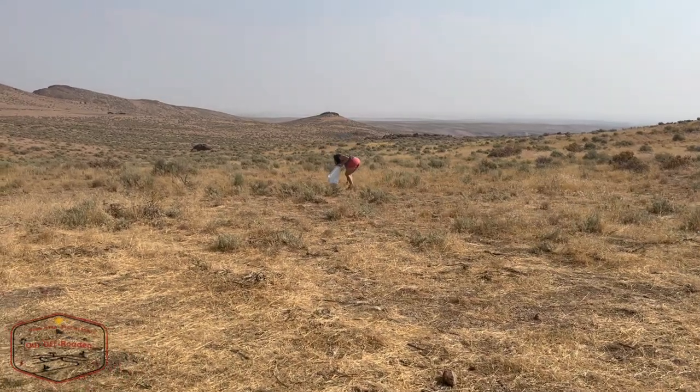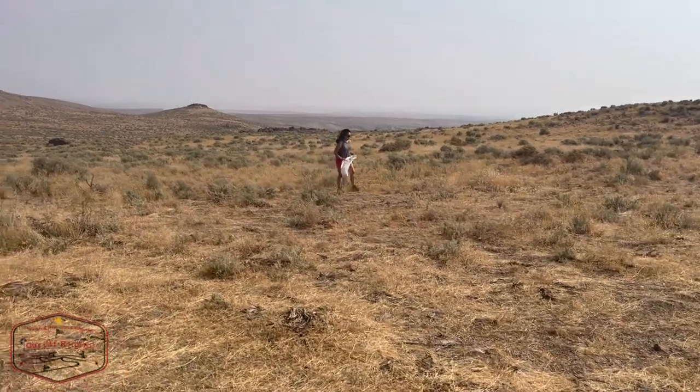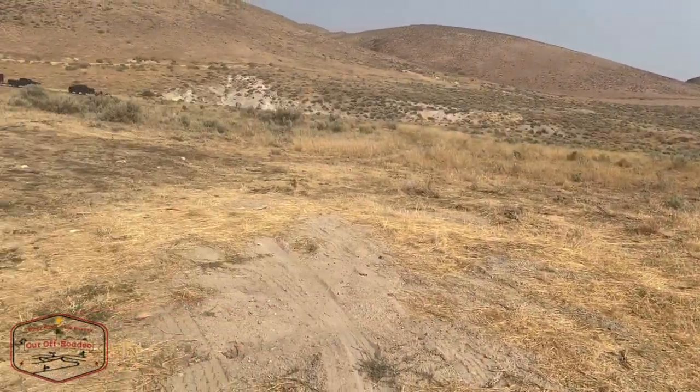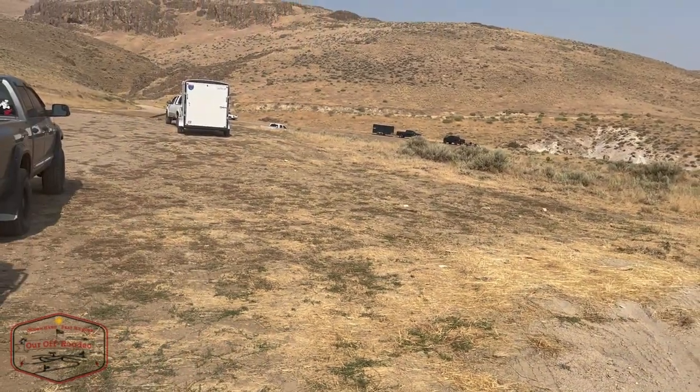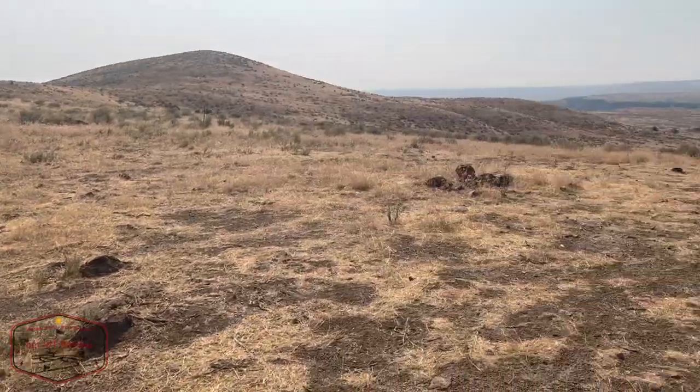There she is, over there picking up her garbage. Not hers, everybody else's. And there appears to be quite a bit of it at this parking lot. So try to get most of it cleaned up, and we'll be on our way here soon.